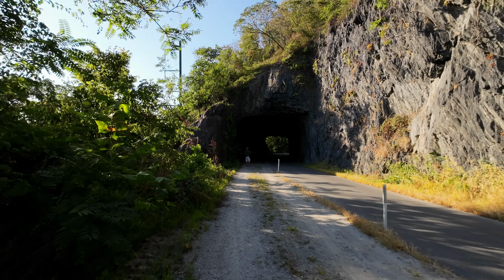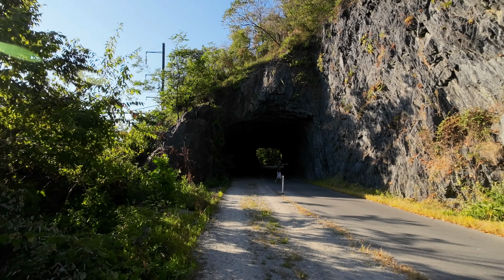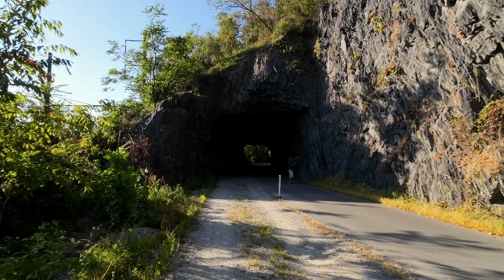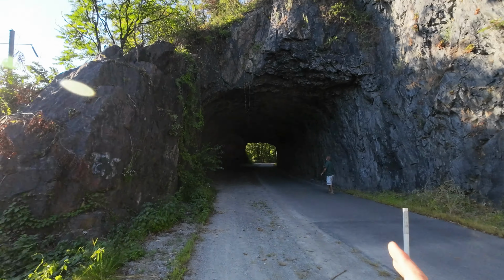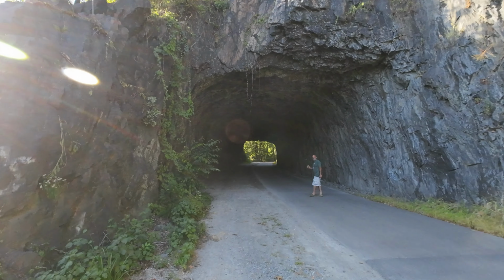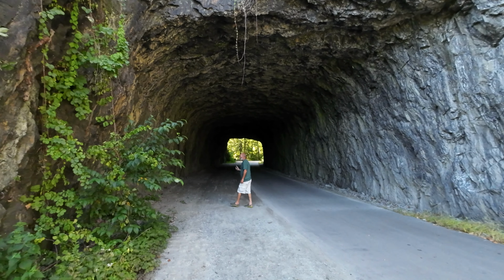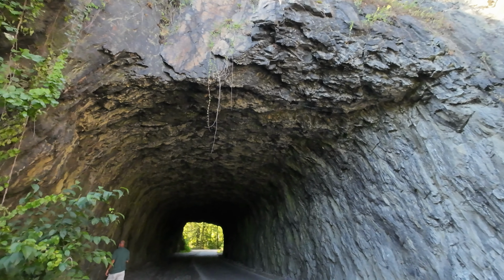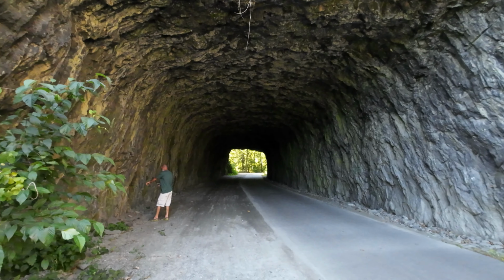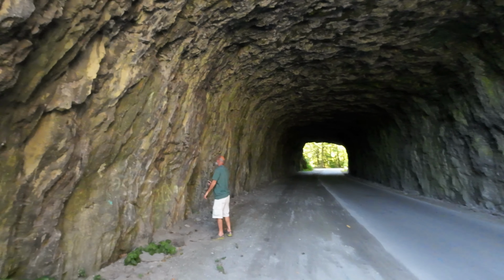Now, the one thing that stands out for me is there's no outer covering or construction elements such as concrete or brick. It is basically carved out of a stone mountain. And it looks like it is wide enough for a double line. Yeah, certainly wide enough. And steam locomotives would have come through here on a regular basis. And it even goes around at a slight sweeping curve.